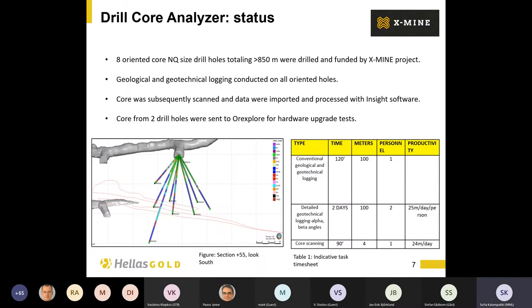Now let's analyze some numbers. The project was held on Mavros Petres underground mine at level 55. We had 8 oriented core NQ size drill holes, in total around 850 meters. They were drilled and funded by the XMine project.